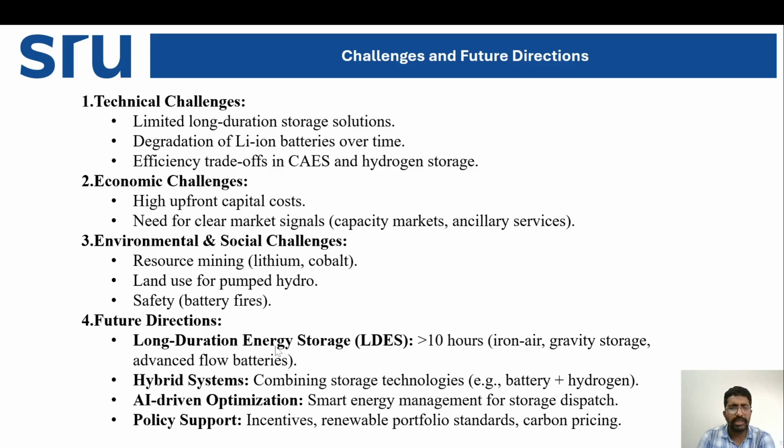Then long duration energy storage, greater than 10 hours, is not that much available presently. So iron air based, gravity storage, advanced flow batteries, these things are still under research and development. Hybrid systems, a combination of one or more, like battery with hydrogen, similarly compressed air with hydrogen, those options can also be thought of. So these are all future directions. AI driven optimization can also be done.